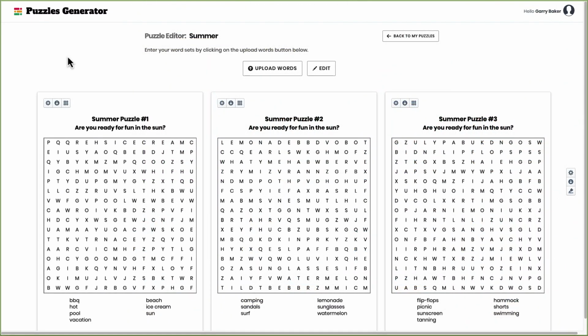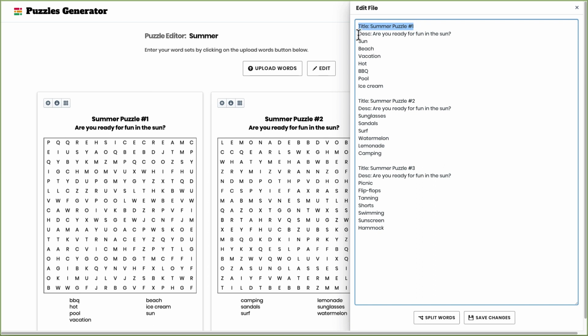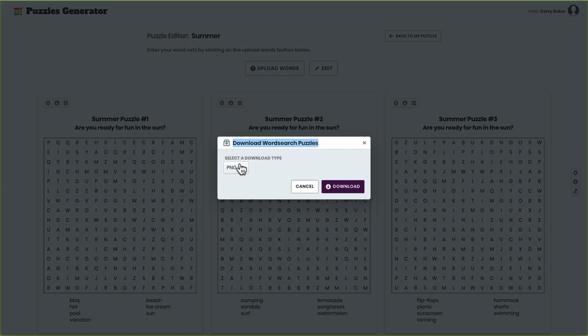The first tool I'm going to look at is Instant Puzzles Generator. Here you can see this was able to generate the puzzles here. Basically, you just upload a set of words or a file, and you do that in .csv or text file. Once you have those, you can click edit. You can create a title, you can create a description, as you can see here for each puzzle, and then the words are listed. It's just that simple to download or create those, and then you can download individual puzzles, or you can download the entire set of word search puzzles here, depending on the level of the product that you bought, in PNG, JPEG, PowerPoint, and or PDF.